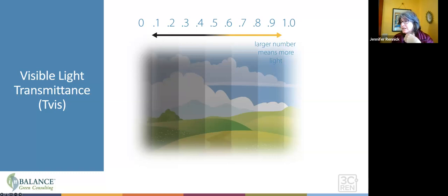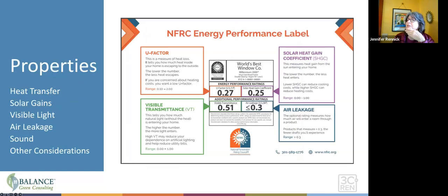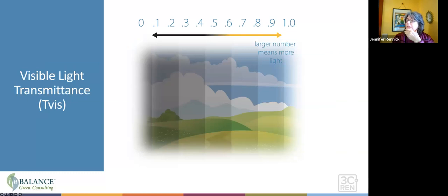So in case you're not that familiar with those labels, they do go through something called a U factor, and then we go into visible light transmittance, and we go into solar heat gain coefficient and air leakage. Those are kind of the four main metrics that are used for windows.